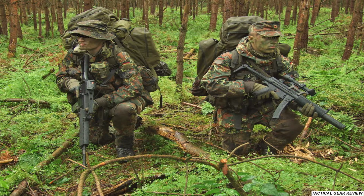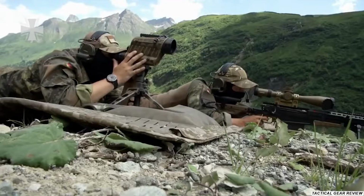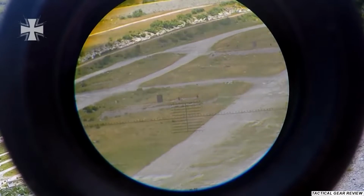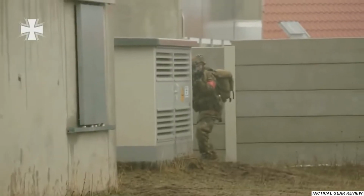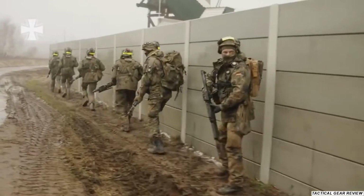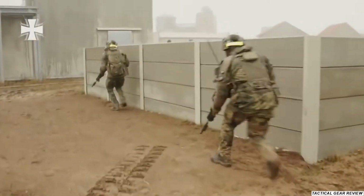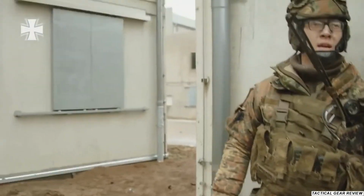Flecktarn. Just like many other camouflage patterns, Flecktarn has undergone several modifications and an evolution of its colors. First, there is a 3-color arid version called Tropentarn, which is often mistakenly called Wüstentarn. It was developed for the 1993-94 operation in Somalia. More recently, it is being used for deployments in Afghanistan as well as other global conflict zones.